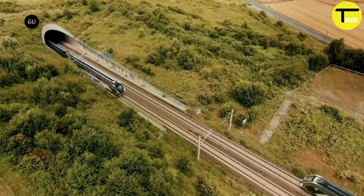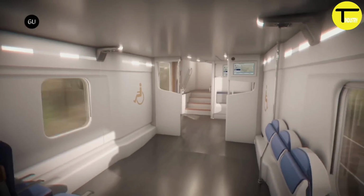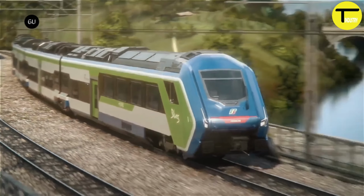It's a big step towards sustainable mobility. It proves that clean energy and modern rail travel can go hand in hand. This train doesn't just connect destinations, it connects us to a cleaner future.